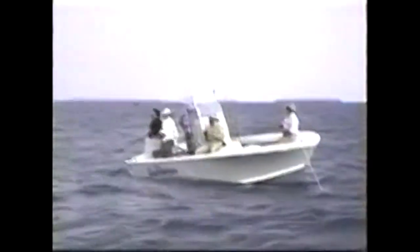Just threading line out, letting it drift? Yeah, when you feel something take it in, it's not reeling. Don't yank like a bass fisherman. No, he ain't on. Yeah, he's on.